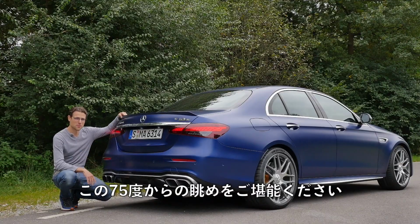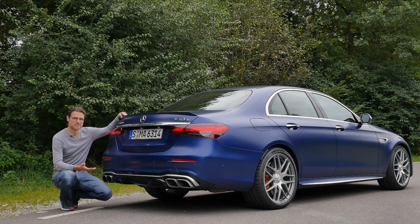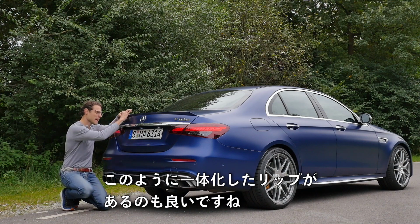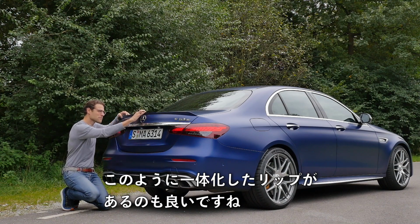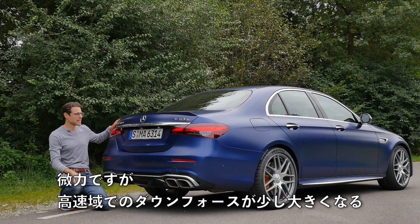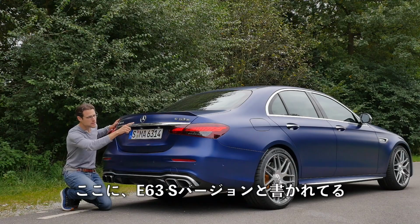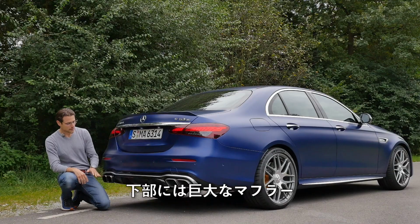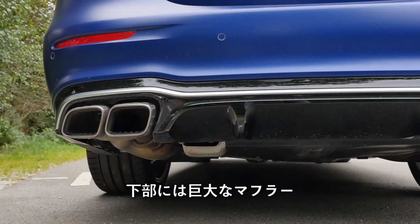Can we enjoy this 3/4 rear view together for a second? Thank you. Yes, that was needed. And also really good that they have this kind of integrated lip right here. So it's subtle, but it gives a little bit more downforce at higher speeds. And here then the E63S version, just a little more horsepower tune, a little bit more equipment.